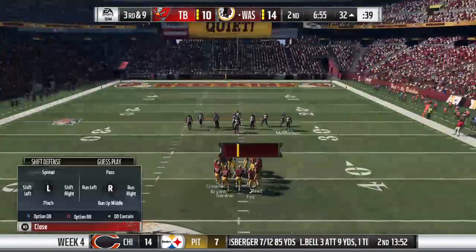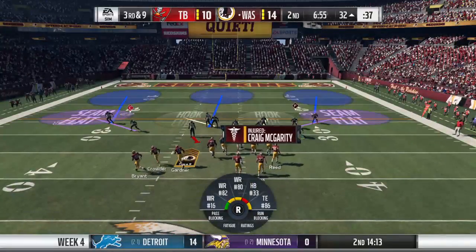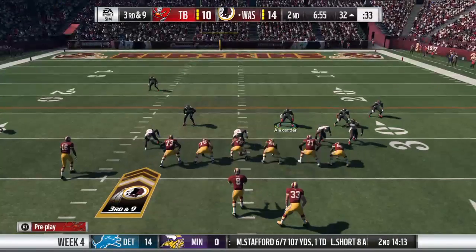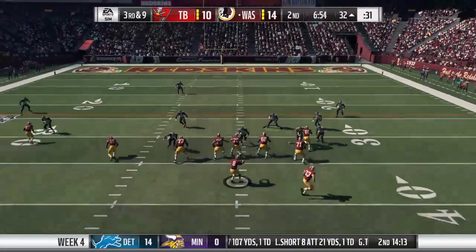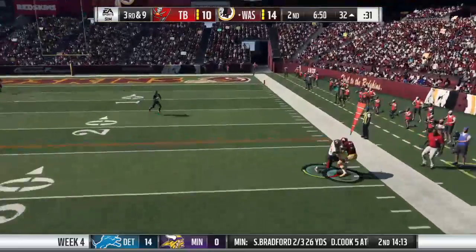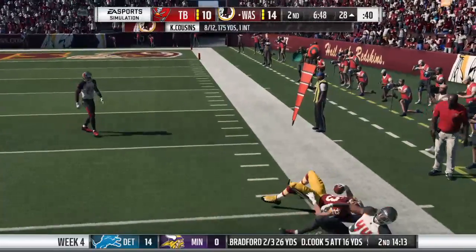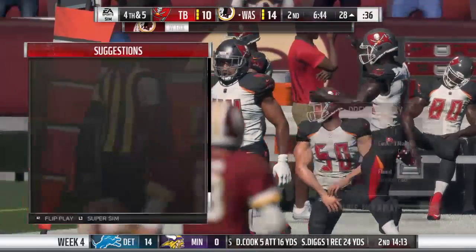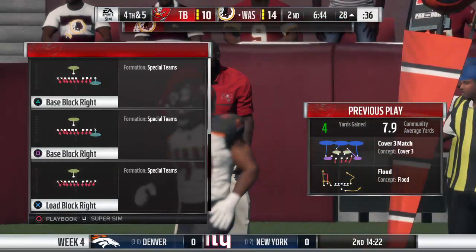The Redskins on third down, a perfect 4 for 4 thus far. This is 3rd and 9. From the shotgun, it's Cousins. He's going to flip one out here to his running back, and he'll go down at the 28. 4 yards on the pickup, and that's going to make it 4th down.